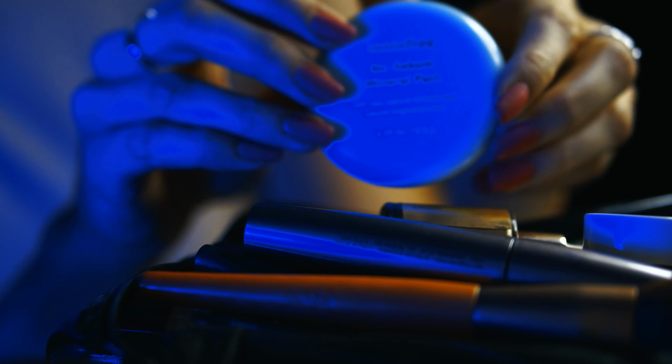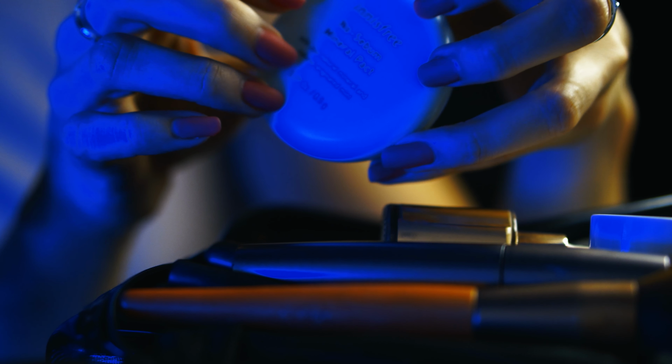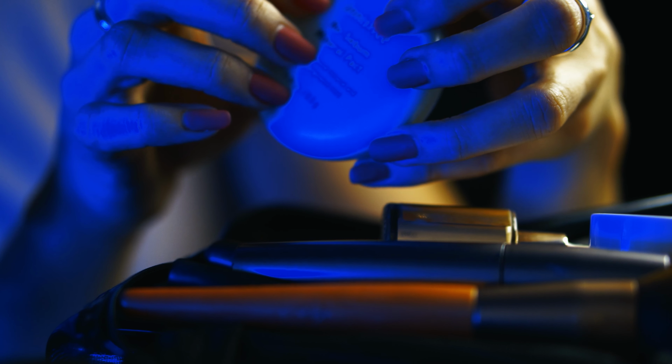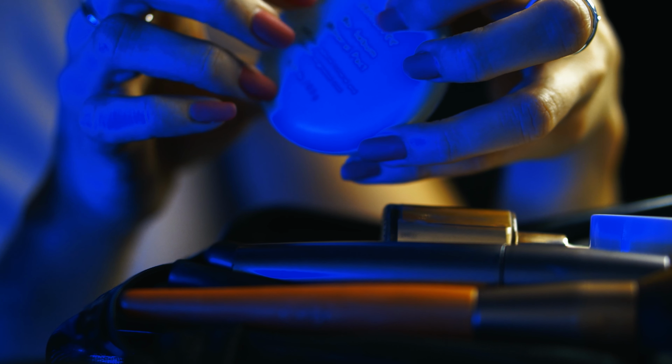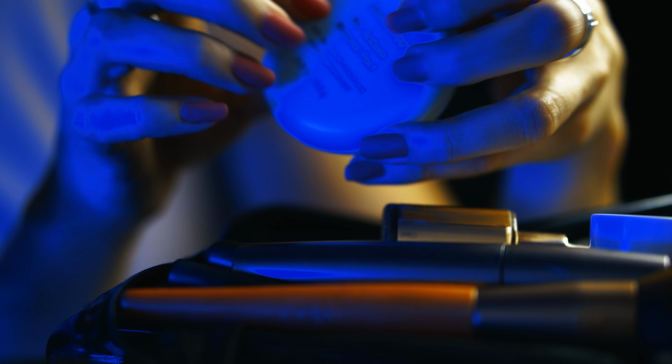Last but not least is Innisfree powder. It is mineral packed powder. I love Innisfree. It is a Korean cosmetics brand, and I love all the products of them. I have quite a lot of lip glosses and lipsticks from them, and they're really nice.